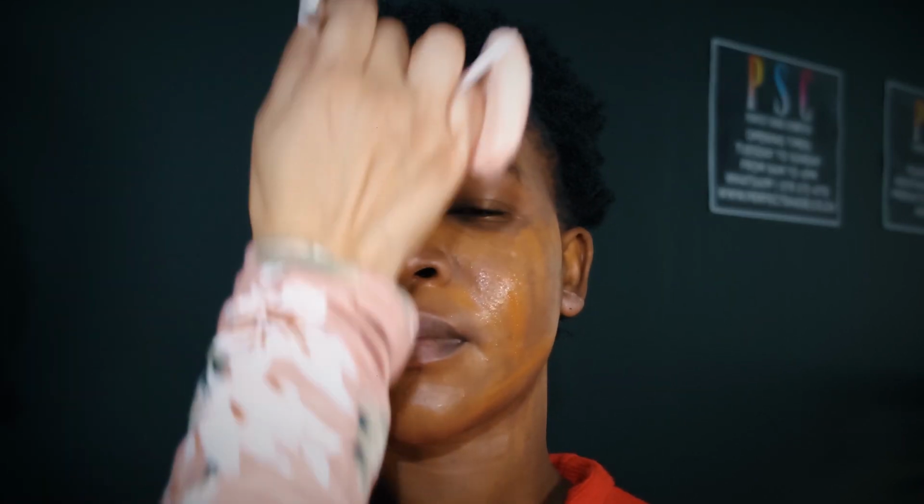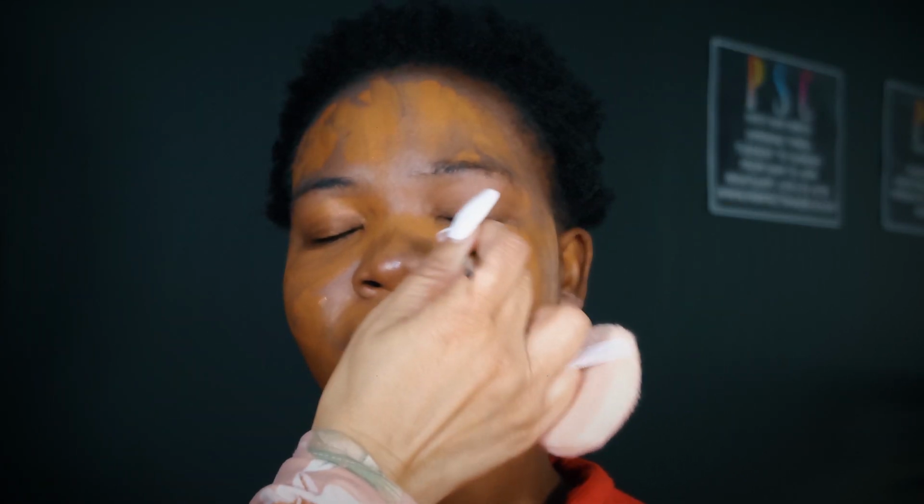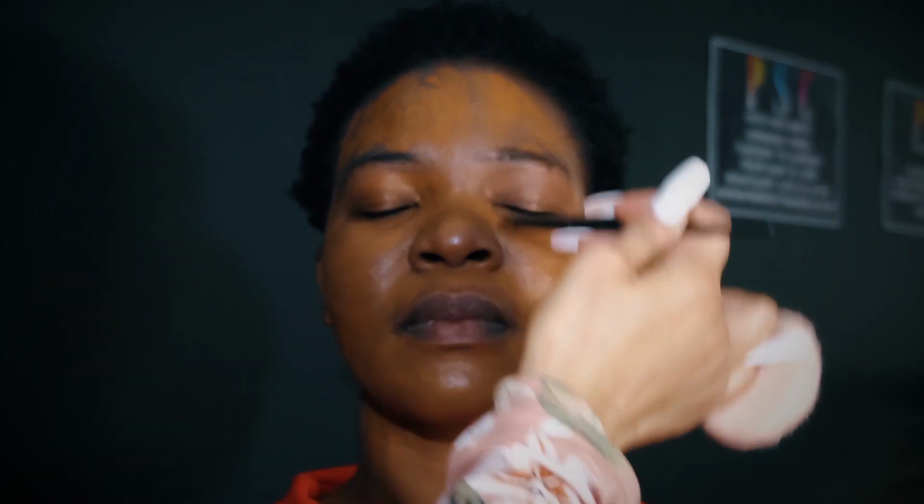So I did not put a separate corrector because the foundation has corrector properties in it. You can see it's quite peachy toned. So that's going to neutralize all of her blemishes. Whereas previously we had to give you a separate corrector, but for our ethnic range, your corrector is actually built into your foundation. Each and every one of the 12 shades that we have has an orange peachy undertone. So you don't need a separate corrector, but you do need a separate concealer if you require it.